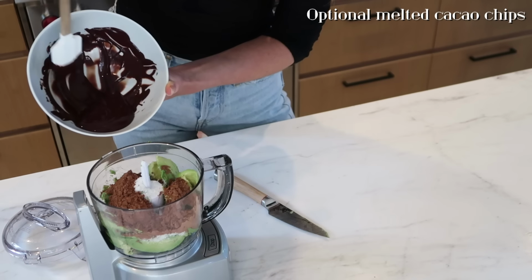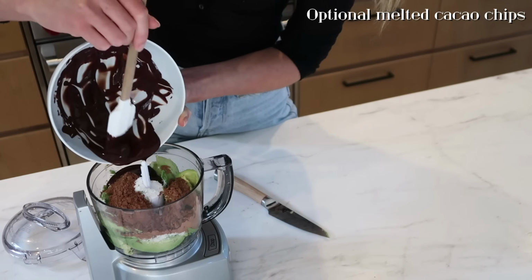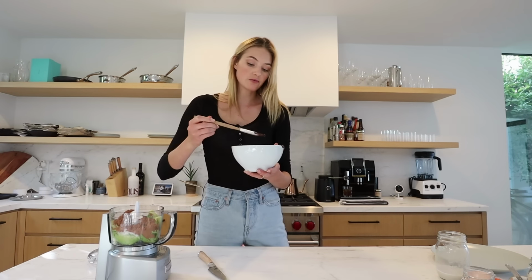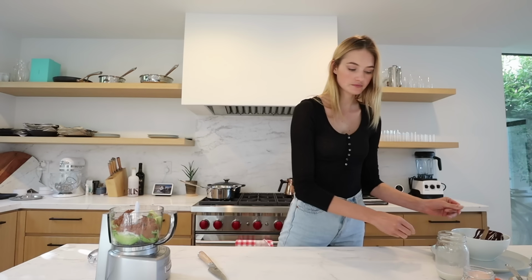Oh, this smells so good. I remember as a kid when I was baking, I would always make some extra melted chocolate and just eat it. By the way, these are actually really helpful while cooking, because you can really scrape everything out.